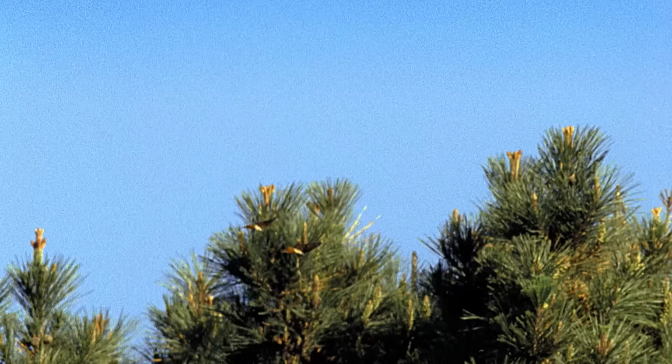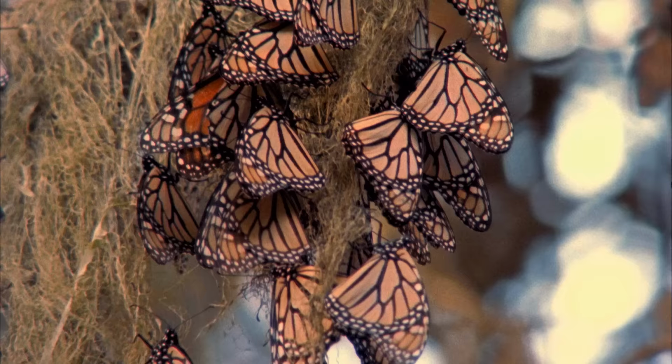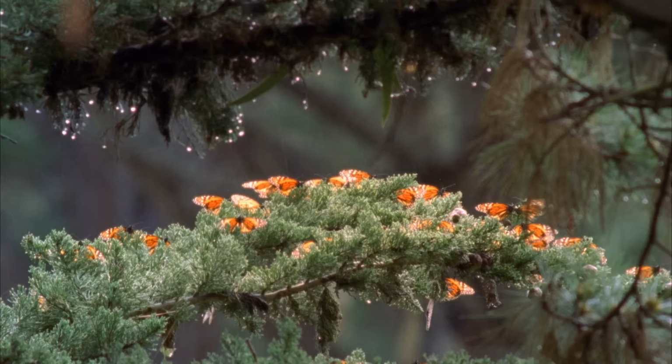The stunning monarch butterflies that fill the sky are some of the most beautiful and delicate of all the world's insects. These small winged wonders migrate over 4,000 kilometers to and from their hibernation sites. Incredibly, no single butterfly goes each way, but somehow the same routes are traveled year after year.